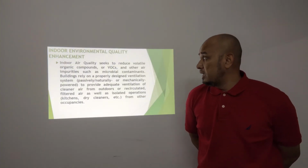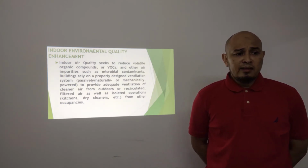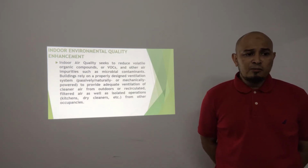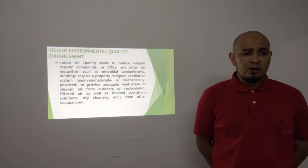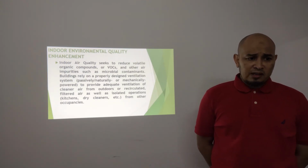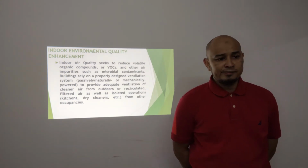Indoor environmental quality enhancement. Indoor air quality seeks to reduce volatile organic compounds or VOCs and other air impurities such as microbial contaminants. Buildings rely on properly designed ventilation systems, passive or naturally or mechanically powered, to provide adequate ventilation of cleaner air from outdoors or recirculated filtered air, as well as isolated operations such as kitchens and dry cleaners from other occupancy. Okay, next.